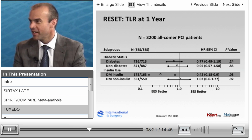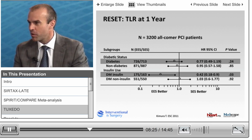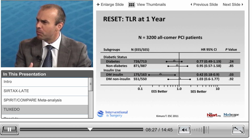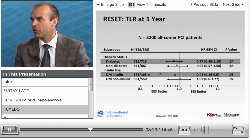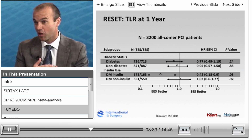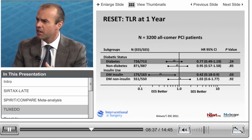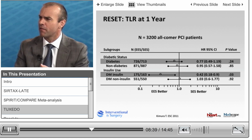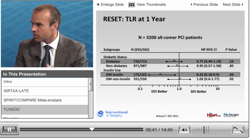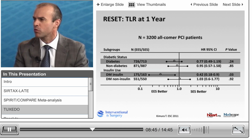It's a good question. Although certainly that's a concern that has been raised by the COMPARE and the SPIRIT data set, I guess when we look at that other body of evidence, although not definitive, it's built, hasn't it? It includes SORT-OUT, showing Cypher better, but more recently SORT-OUT-4 and the RESET suggesting that there was a benefit of a new generation stent, the Xience stent, over first generation stents in those two examples, the Cypher stent.